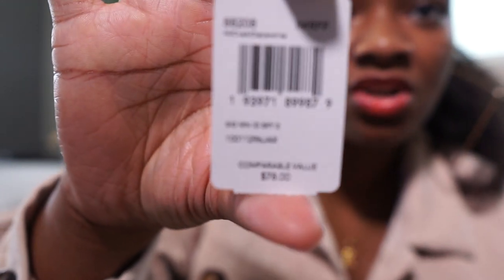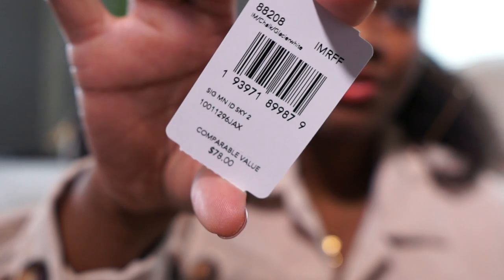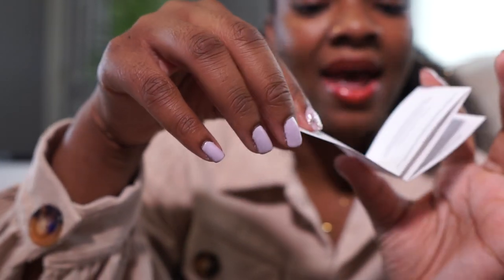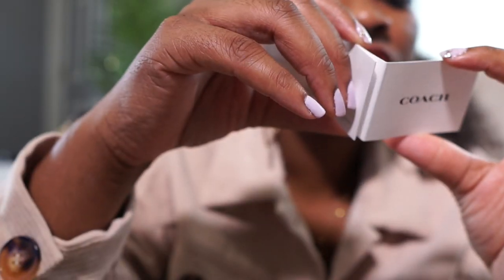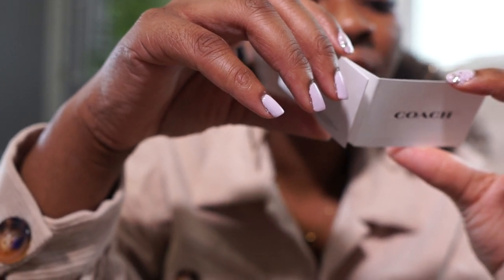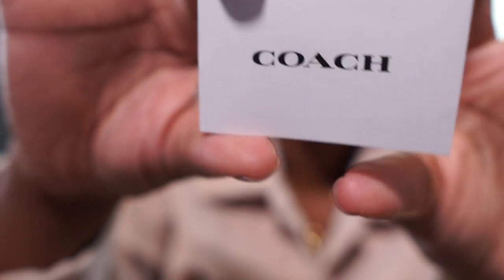And of course, inside of this, I didn't completely remove all the packaging, but it's just some tissue paper. Of course, this is the original, I guess, spare tag, in case you return it, I guess they're going to use that to put on the wallet. And all the Coach items that I received had this card in there, basically letting you know, what does it say? A little TLC goes a long way. Take care of your product. Avoid heat and moisture. To clean, wipe with a damp cloth. All Coach fabrics are water repellent. So yeah, that's basically what this is for.